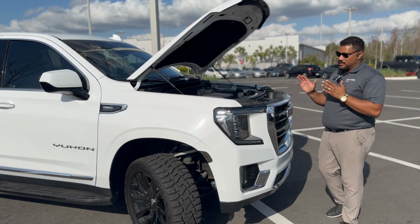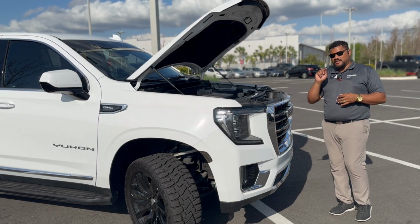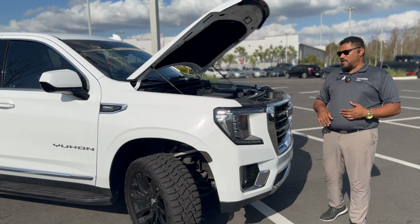But the automatic transmission, you can shift through all 10 gears via the gear select buttons on the dash. So if you need to keep it in a low gear for going downhill or getting off a boat ramp, you can absolutely do that manually.